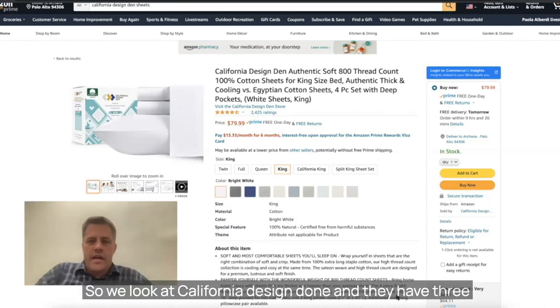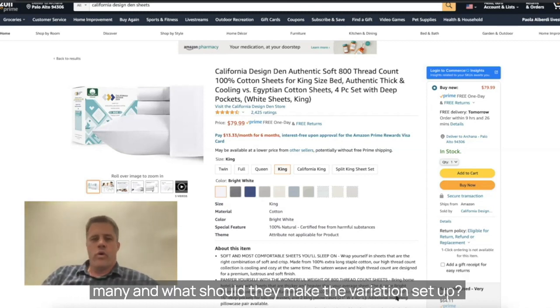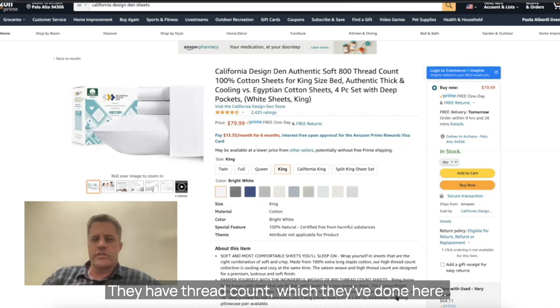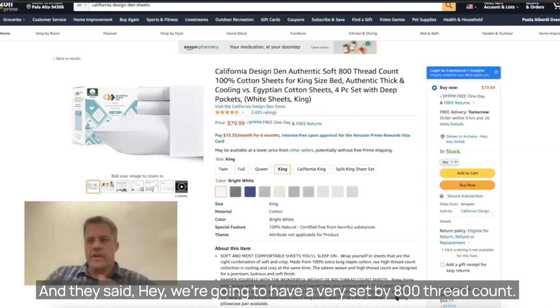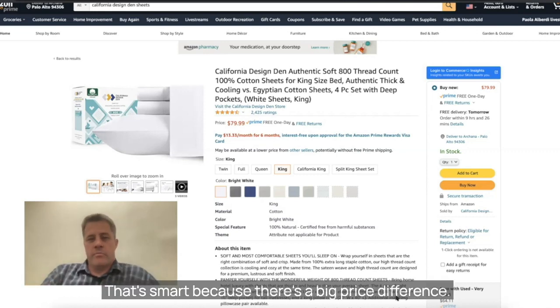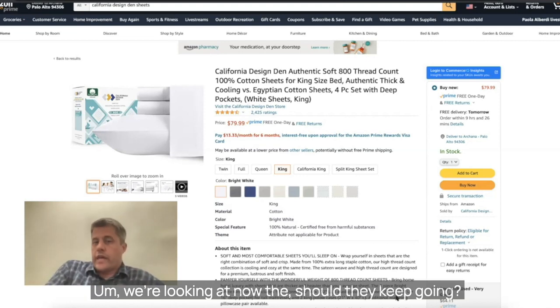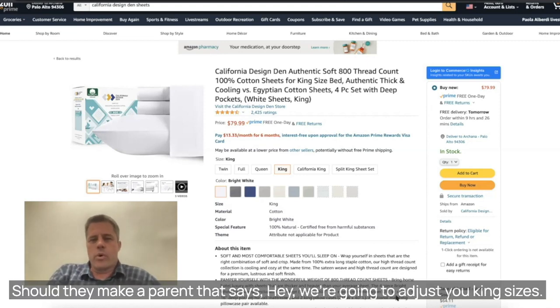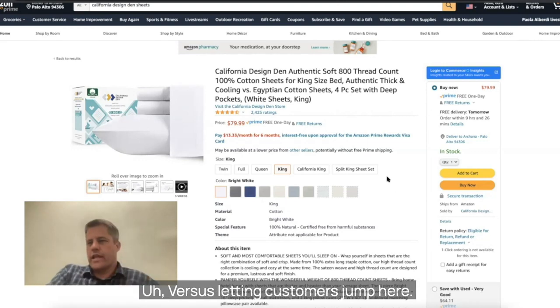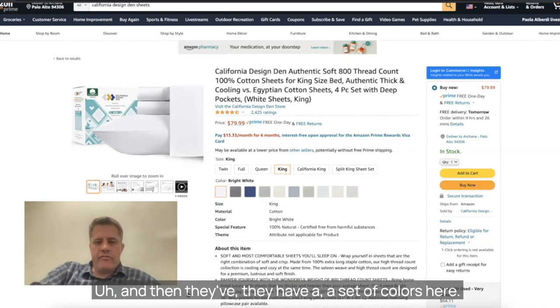So we look at California Design Den, and to your question of how much is too many and what they should base their variation set on, they have thread count, which they've done here. They've said, we're going to have a variation set by 800 thread count. We're not going to mix 800 and 400. That's smart because there's a big price difference. Now, should they keep going? Should they make a parent that says we're just going to do king sizes versus letting customers jump here? I don't know, it might be a test. And then they have a set of colors here.